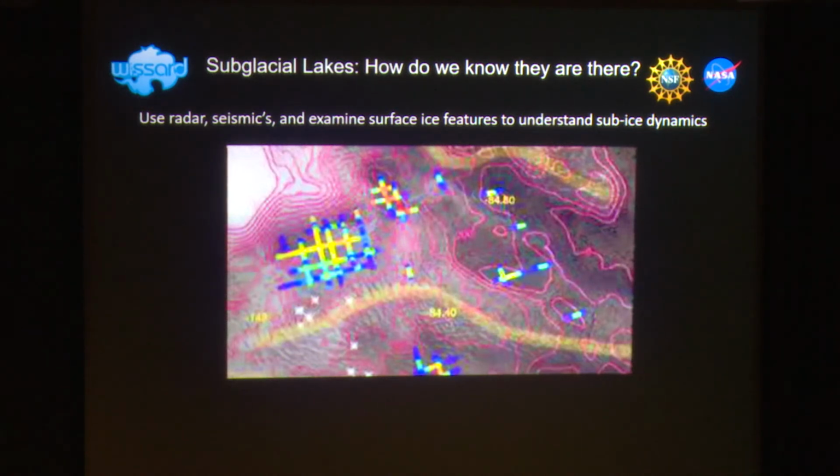Were those flushes, or it depends on the lakes. These active lakes are probably about 5 years. Actually, the floods occur really quickly. Subglacial floods will happen in a year. See the surface moving, yeah.